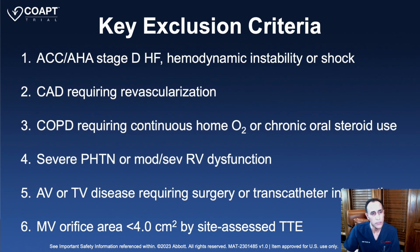Exclusion criteria were stage D heart failure with hemodynamic instability or shock, coronary artery disease requiring revascularization, COPD requiring continuous home oxygen or chronic steroid use, severe pulmonary hypertension, or moderate to severe RV dysfunction, aortic valve disease or tricuspid valve disease requiring surgery or transcatheter therapy, mitral valve orifice less than 4 square centimeters by echo assessment.